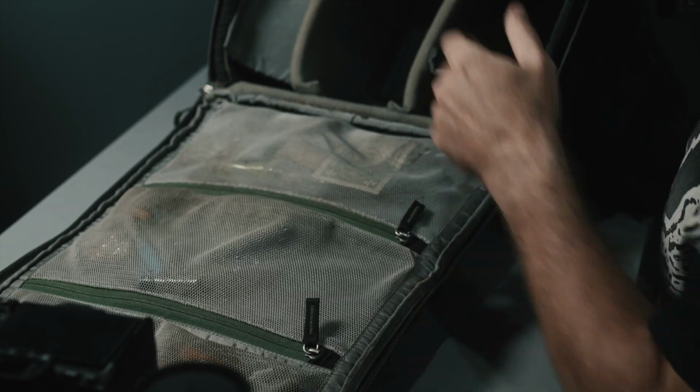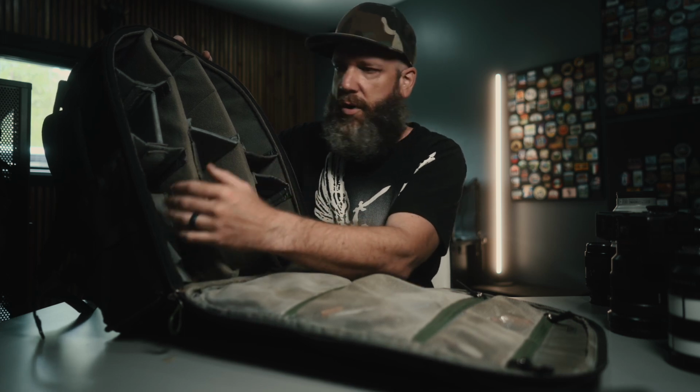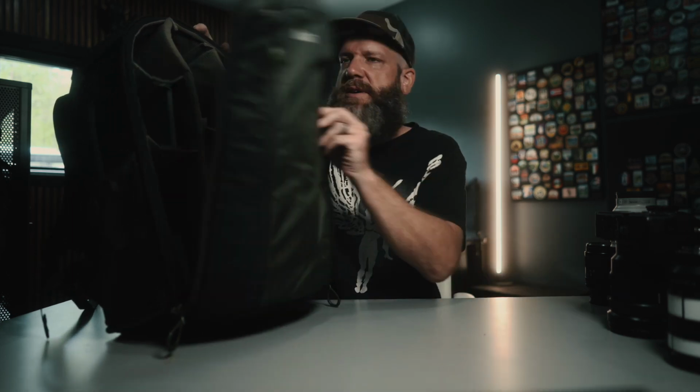It's got a modular interior where I can place a 200 to 600 if I need it, a gimbal, a drone, multiple cameras. I usually take 2 to 3 cameras with me. This 200 to 600 can go in here, the 70 to 200 can go in here, and whatever needs to go in here will fit. Got space for batteries, wires, other things here. It's got space on the outside.